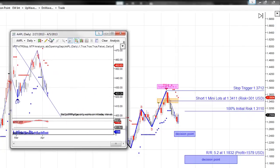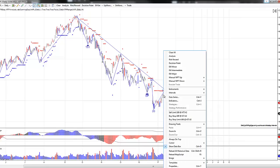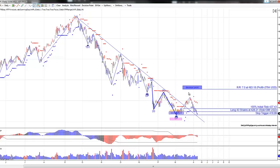All right, and finally, let's keep track of Apple here. Here's the daily chart. Again, remember, it broke the daily trend line, which obviously is a bullish sign. We had a decision point buy signal, but it wasn't just a decision point buy signal. We also had a 5-wave pattern down, and so typically these will correct back to the wave 4 DP. Now the software knows what that target is, so I put the analysis on the trade setup.